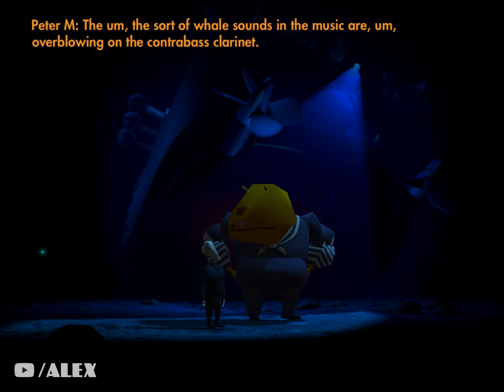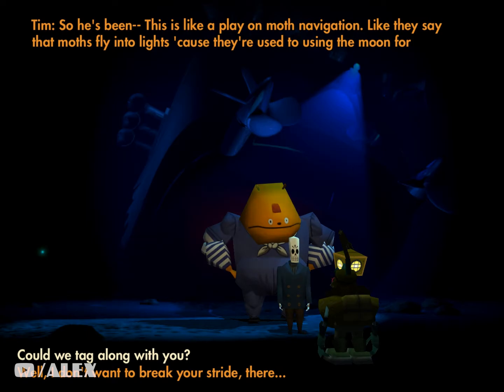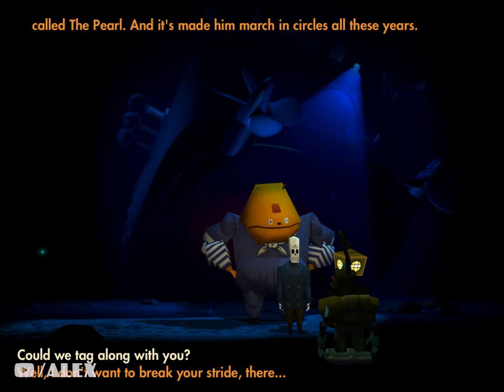I agree with that. The whale sounds in the music are overblowing on the contrabass clarinet. Oh yeah, Ralph Carney doing his little thing. That's the same thing with the birds that jump up at you and surprise you and squawk. So this is like a play on moth navigation. They say that moths fly into lights because they're used to using the moon for navigation, and they're not used to electric lights. He's used to using the moon for navigation, but he's been distracted by this thing called the Pearl, and it's made him march in circles all these years.